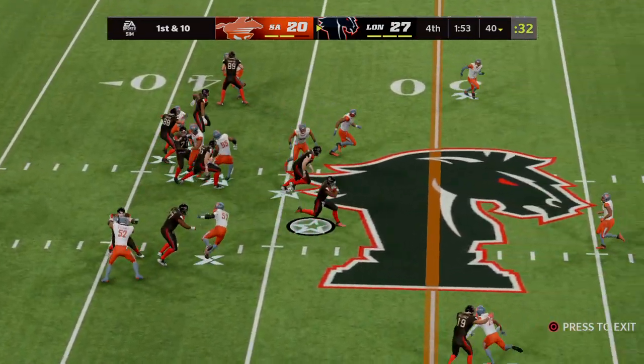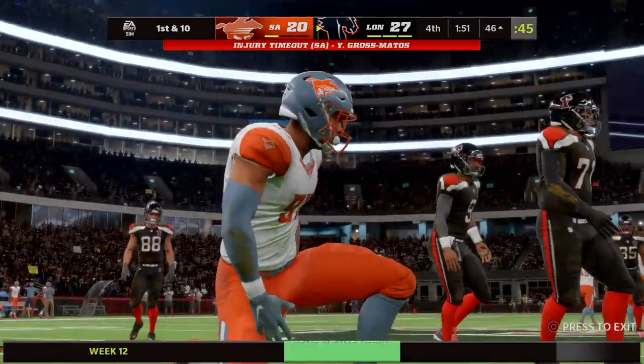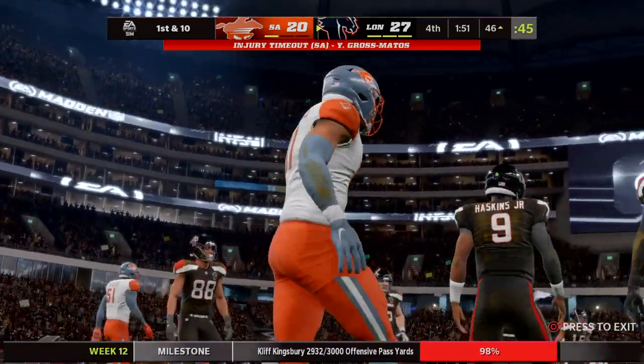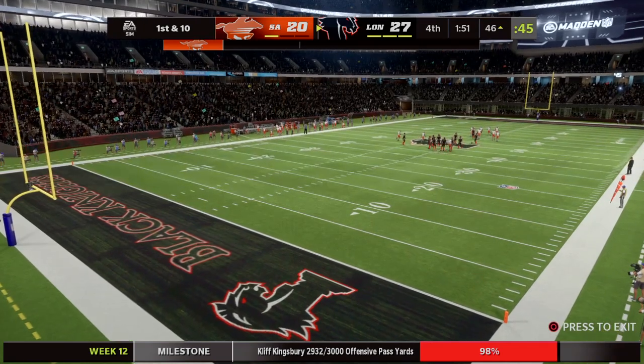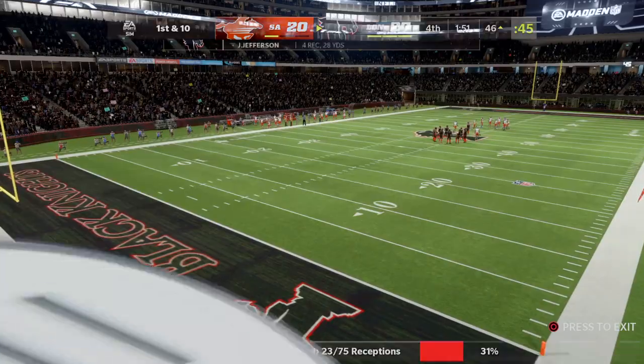They'll try and run some clock now with Elliott. And he'll be taken down, but not before he gets into enemy territory. Now after the running play, we've got a man down on the field. While the trainers take a look, we'll step aside.